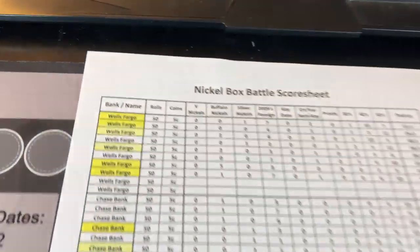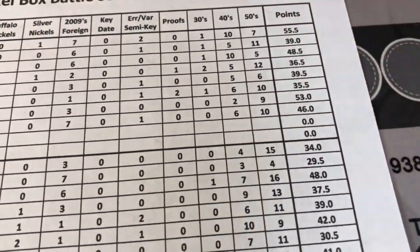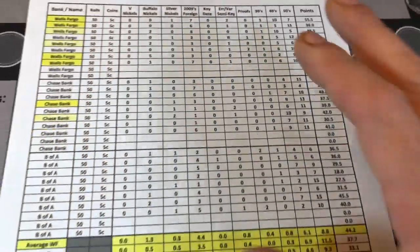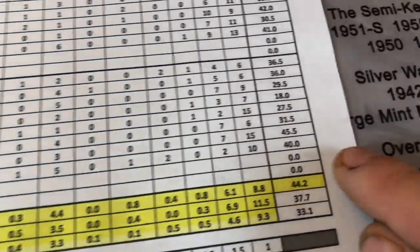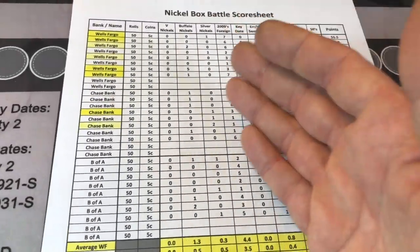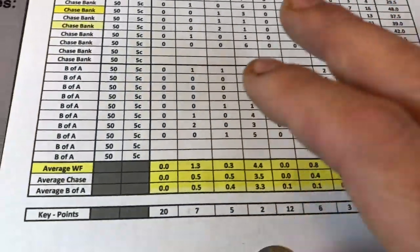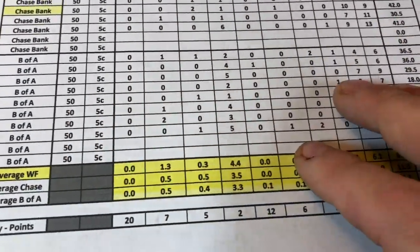I have plugged the stats into the stat sheet, and once again, Wells Fargo takes the round at 46 points. It was a pretty good round because even Chase scored a nice 41 points, and B of A had a good box at 40 points. Again, light on the Buffaloes and the War Nickels, and of course no V Nickels, but a good amount of other finds. I'm really sad for B of A because that was my favorite box.